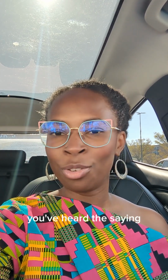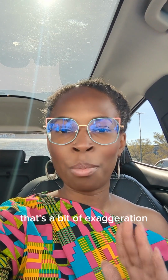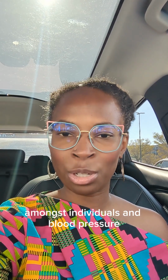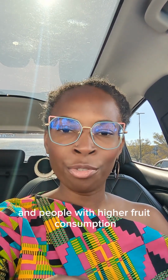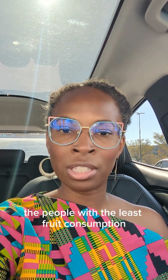And number five on our list is apples. You've heard the saying, an apple a day keeps the doctor away. Well, in this instance, an apple a day keeps blood pressure away. That's a bit of an exaggeration, but there was a study in 2022 comparing fruit consumption amongst individuals and blood pressure, and people with higher fruit consumption had lower blood pressure than the people with the least fruit consumption.